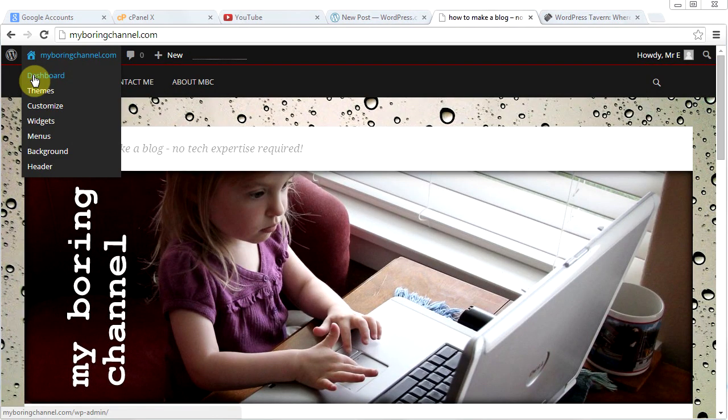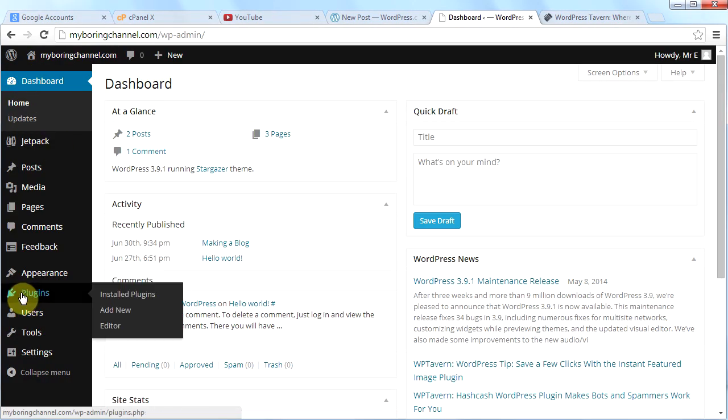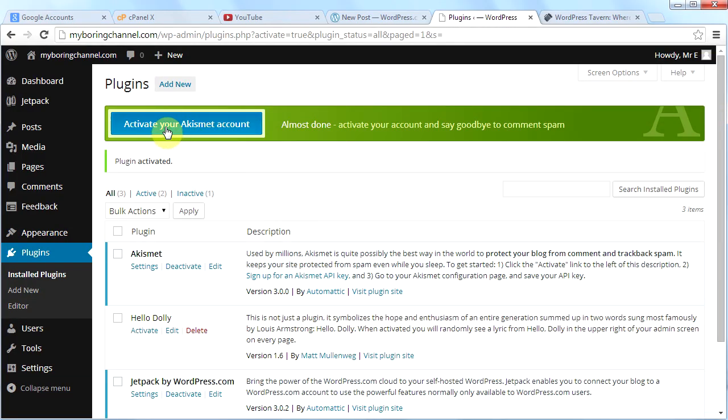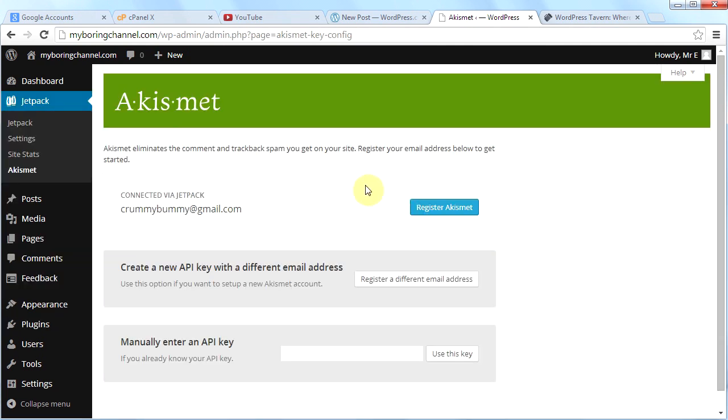Now let's go ahead back to our dashboard, go to plugins, and we're going to configure Akismet. So we're going to activate this plugin right now, and we'll see up here that it says activate your account. So let's click that. Now it tells us that we're connected via Jetpack. That's good enough. We can click register Akismet now and we'll be done.